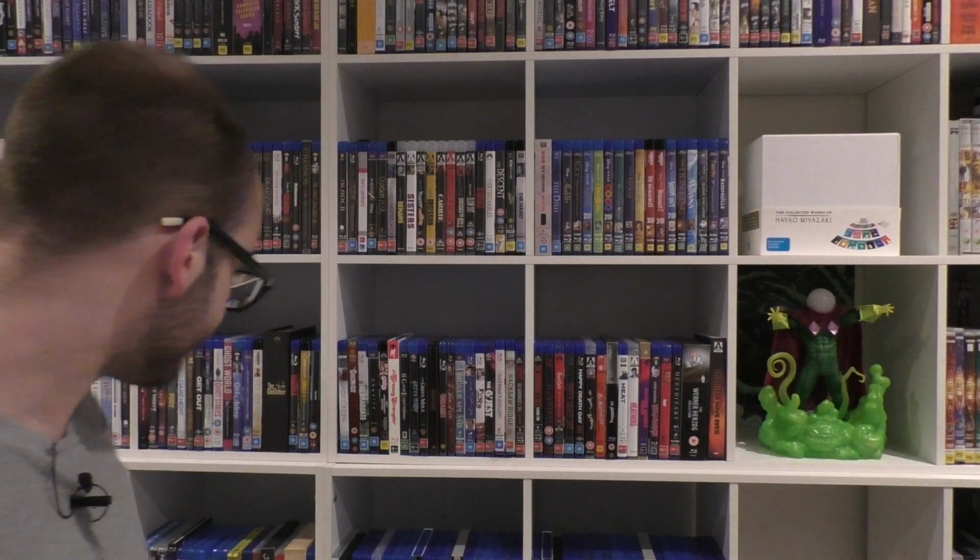Then we have a double feature for Kubrick, 2001: A Space Odyssey. I do like this cover. Again, I hate... why? Put it on the back. Oh my god, my friend bought this the other day and he sent me a picture of the back cover and he's like, oh my god, this is terrible.